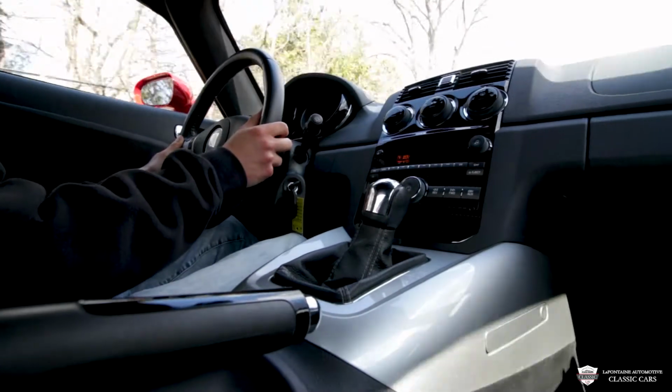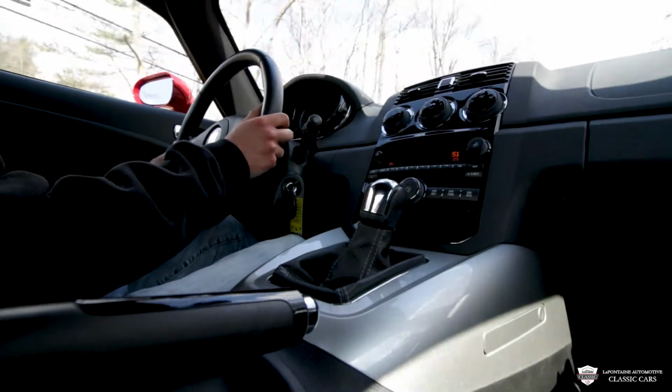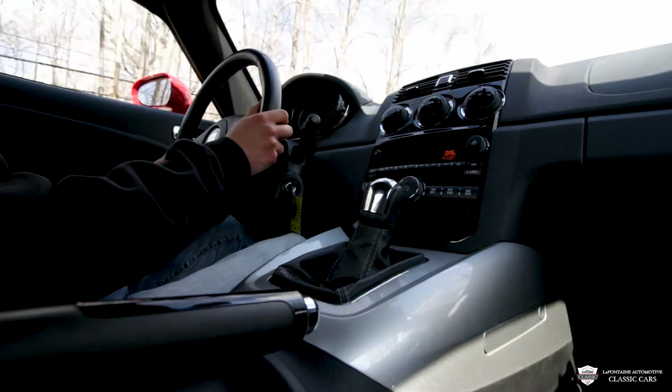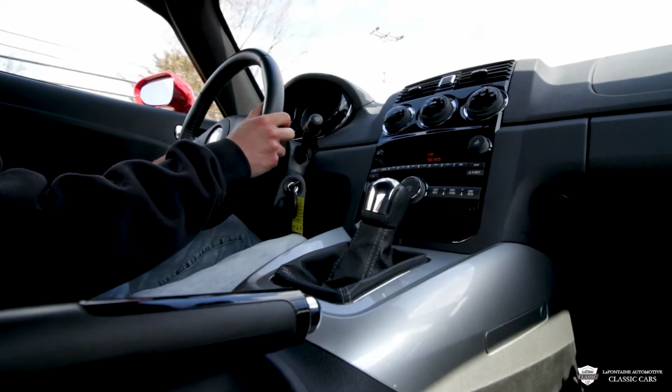The clutch on this car, if you're a beginner, if you've never driven stick, this seems like a pretty friendly option if you ask me. You're not going to have a sore leg sitting in traffic either if you do decide that you want to daily this car.